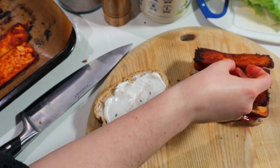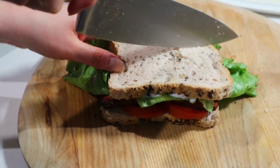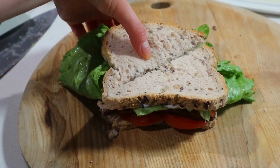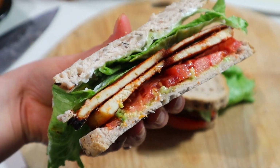This sandwich, you guys, I have to say, since making this, I've probably made it like 2 more times following this video because they're so good and I'm so obsessed with these. It's so nostalgic, and I gotta say, BLT sandwiches are one of my favorite sandwiches, and I'm gonna be making this so many times more in the future.